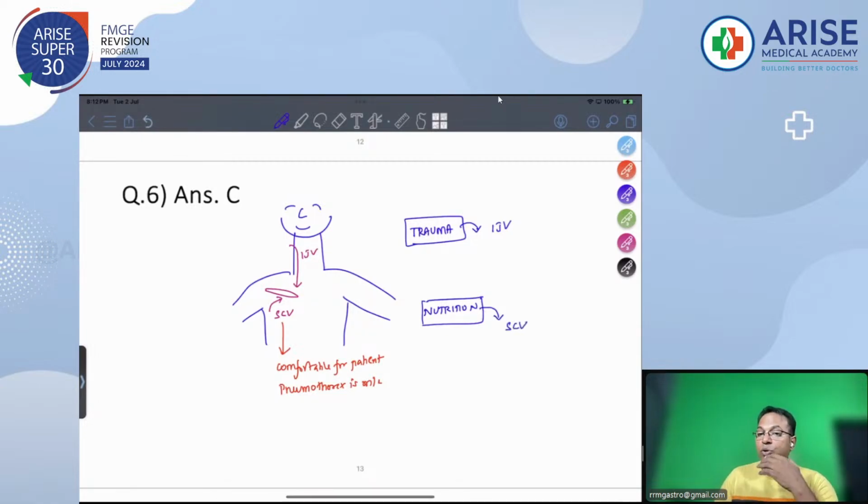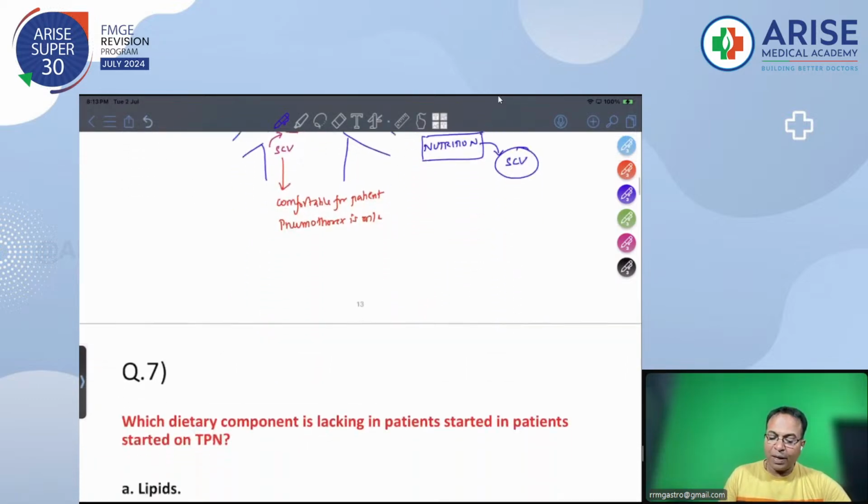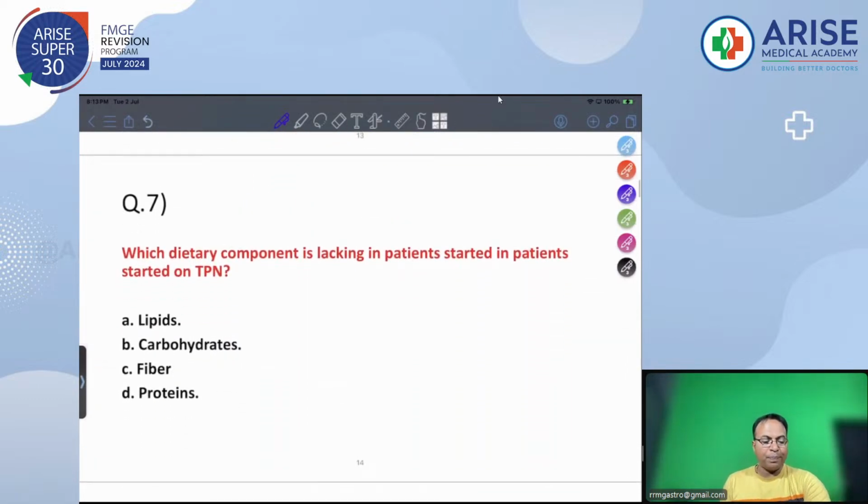Femoral vein, we usually don't use. Only for blood sample taking and all, we use femoral vein. Otherwise, femoral vein has high chances of infection, so we don't use it commonly. So in trauma patients, internal jugular vein is used. For long-term nutrition, I will use subclavian vein. But please don't forget, with subclavian vein, pneumothorax chances are very common.